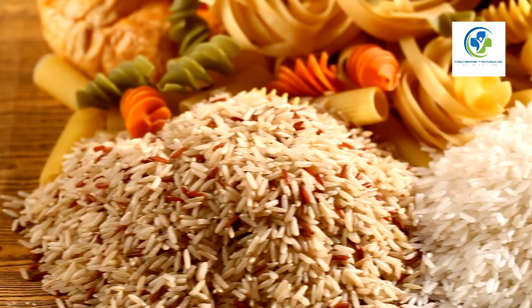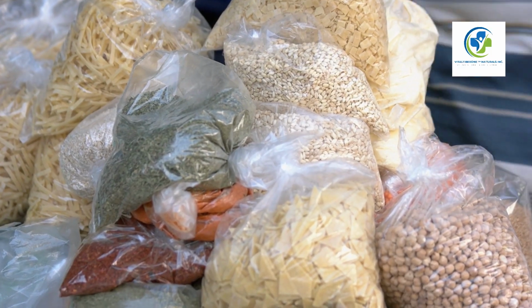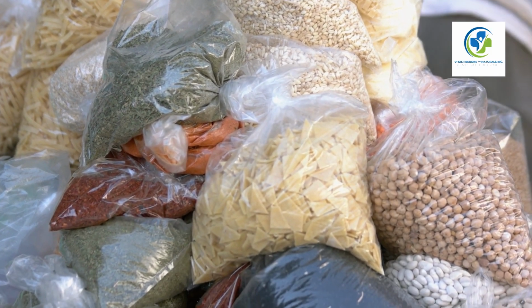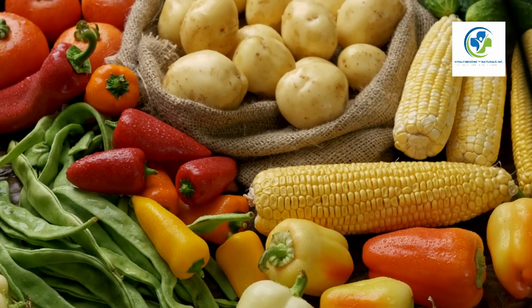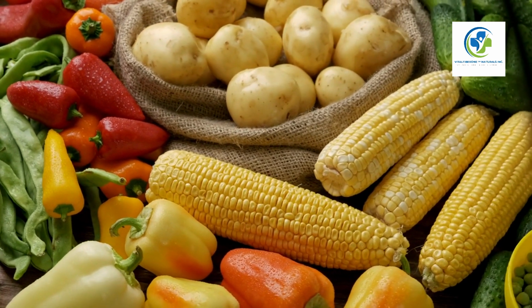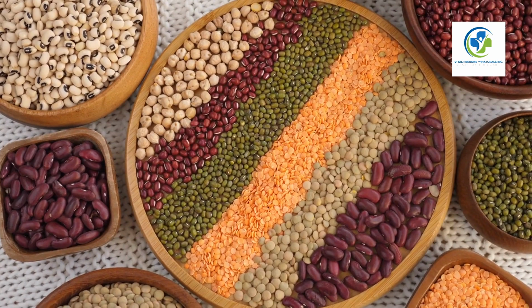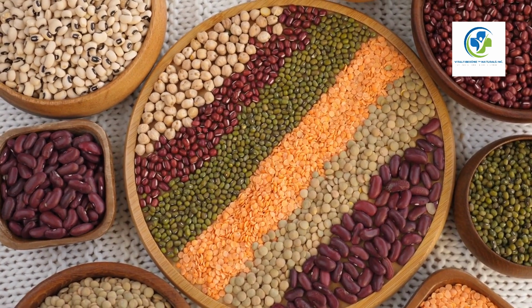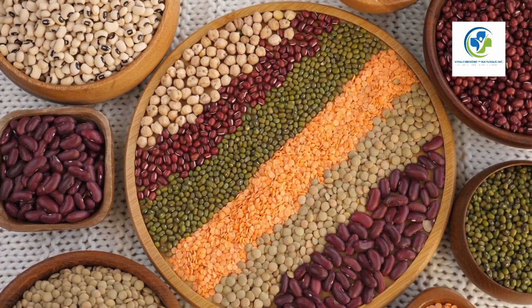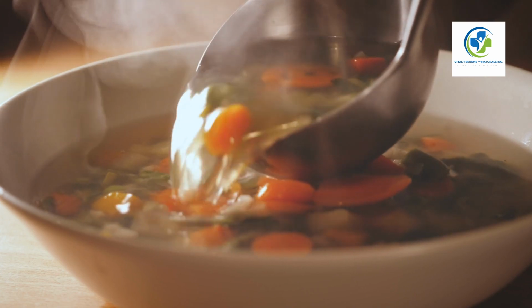2. Whole grains for the win. Swap out white bread, rice, and pasta for their whole grain counterparts. Look for labels that say 100% whole grain or whole wheat. 3. Snack smart. Opt for fiber-packed snacks like raw vegetables, nuts, seeds, or air-popped popcorn instead of chips or candy. 4. Beans and legumes. Include a variety of beans, lentils, and chickpeas in your diet. They're incredibly versatile and can be added to soups, salads, tacos, and more.